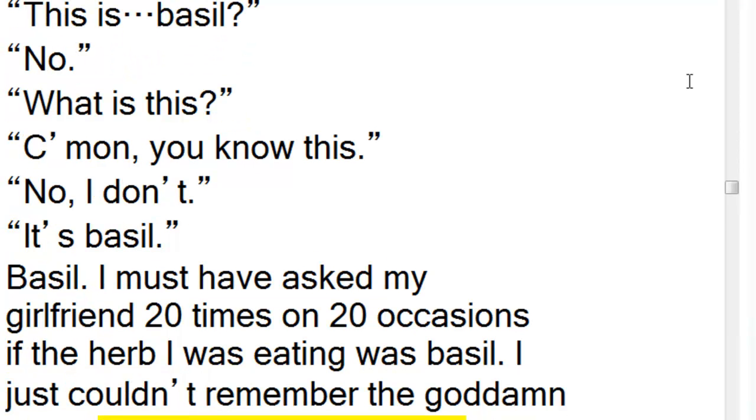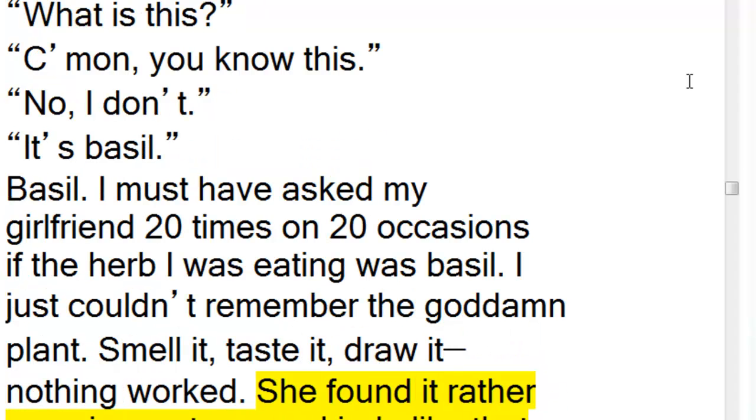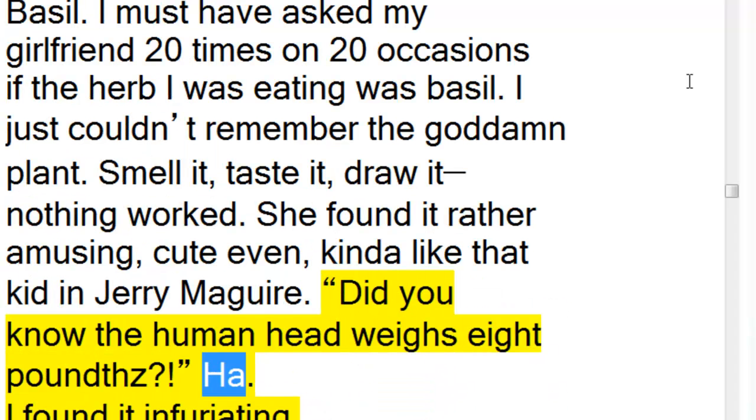Smell it, taste it, draw it, nothing worked. She found it rather amusing, cute even, kinda like the kid in Jerry Maguire. "Did you know the human head weighs eight pounds?" Ha. I found it infuriating.